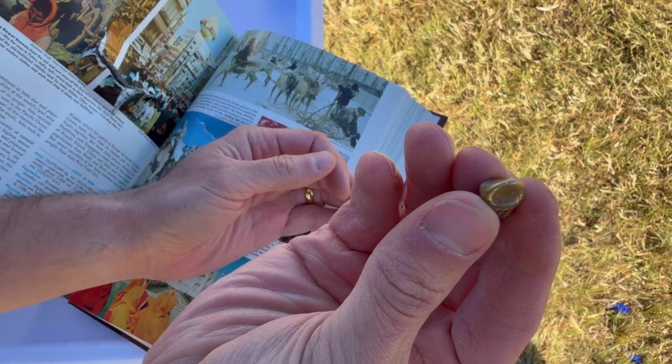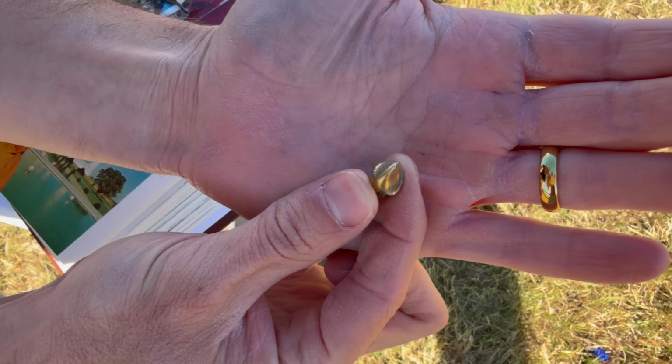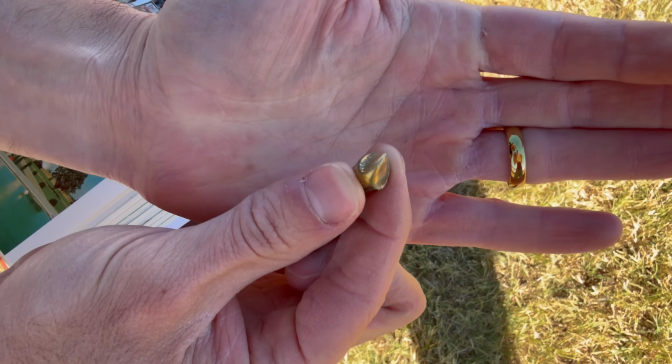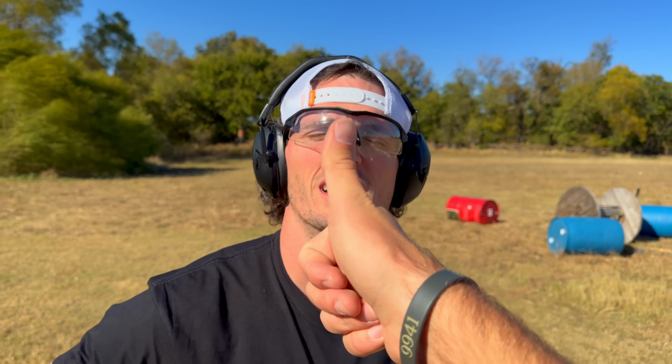Look at what it did to that thing. Can you see that, Zach? Look at the edge of that. It just smooshed. It looks like it pinched it. So our 9mm made it 735 pages. So 9mm is the new leader of our guns that we're shooting.